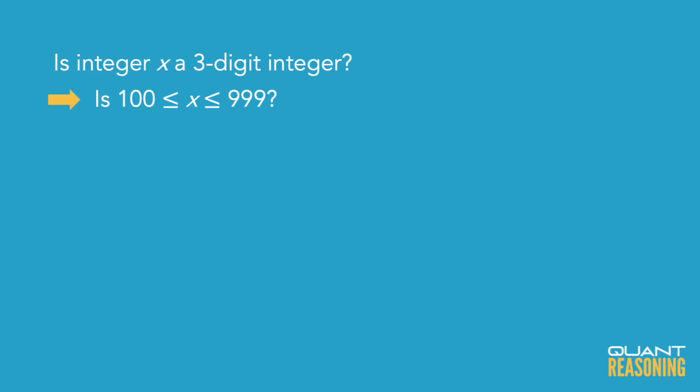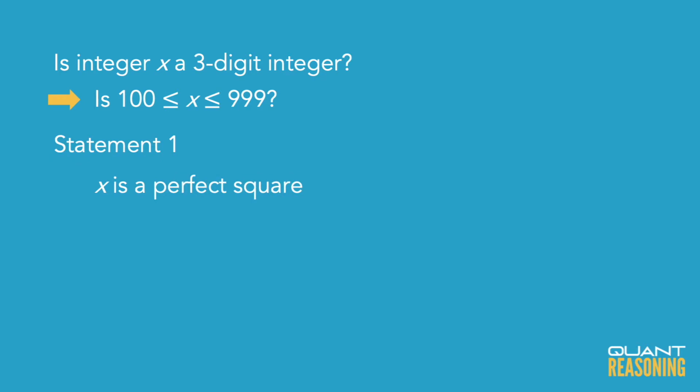Now, statement 1 just tells us that x is a perfect square. It's the square of an integer. Are there perfect squares in that range between 100 and 999? Yeah, lots of them. In fact, 100 is a perfect square. But does every perfect square belong to that range? Or could we think of perfect squares that are only 2 digits or even 1 digit?